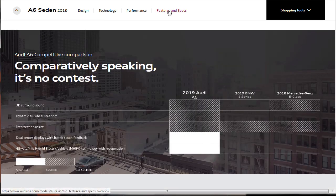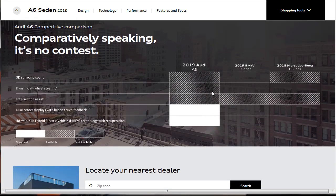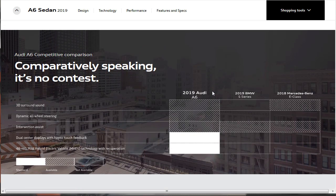So I just clicked this features and specs tab right here, and it put us right back here. So that must have been the features and specs. We already covered it. This is the last thing that they actually have to tell us about, and then we'll actually go do the build and price.